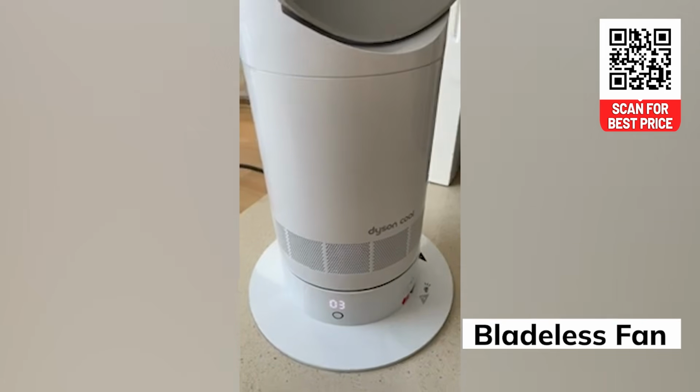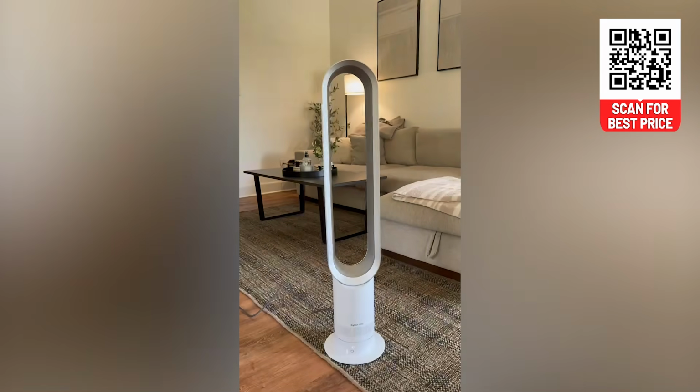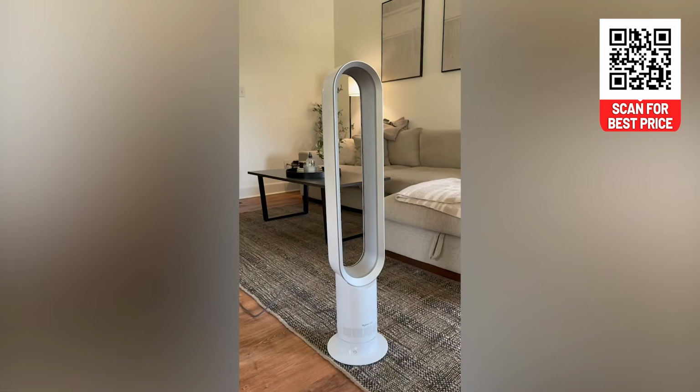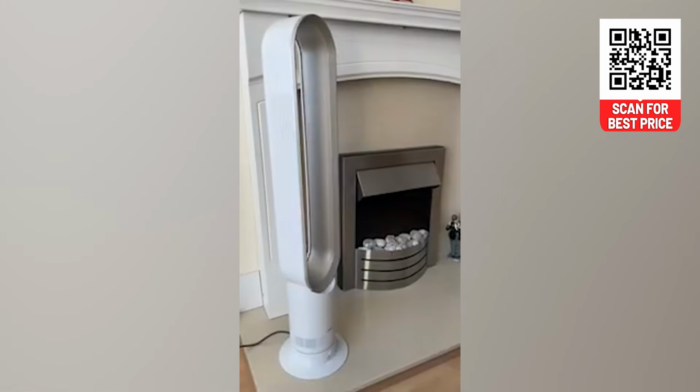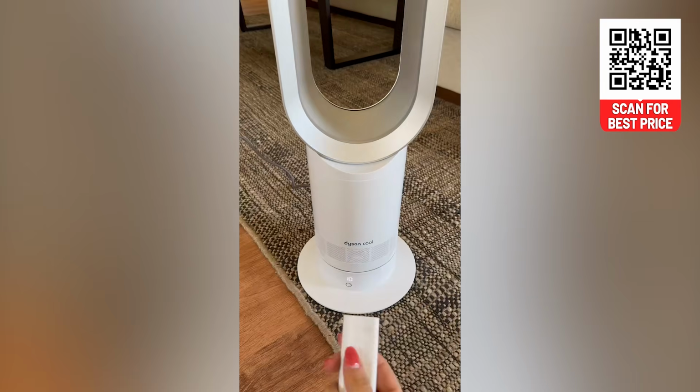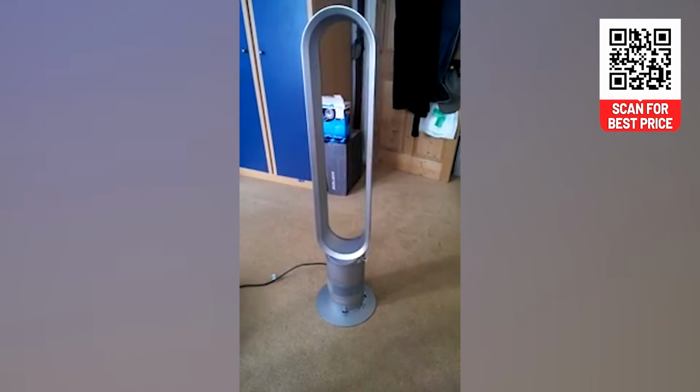Cool air, no blades, zero hassle. This bladeless tower fan uses air multiplier technology to amplify airflow, giving you a smooth, powerful breeze across the room. 10 precise settings let you dial in the perfect temperature, while 70 degrees oscillation spreads the air evenly.